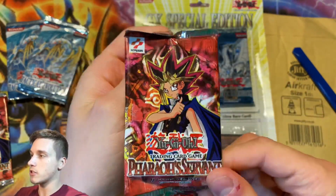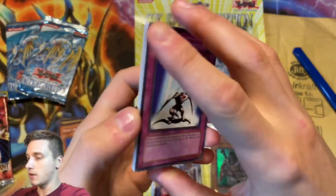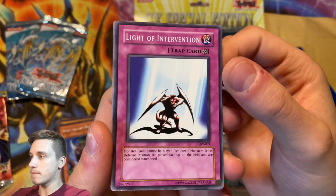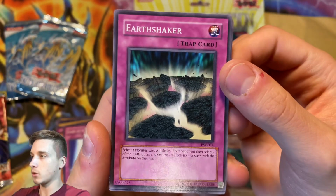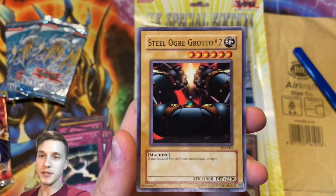Pharaoh's Servant, guys. This stuff is awesome. I cannot wait to see what we can get out of our second first of Light of Intervention. Earth Shaker. Cool trap card, that one. Awesome. Steel Ogre Grotto, number 2.